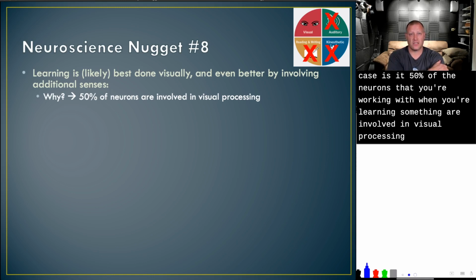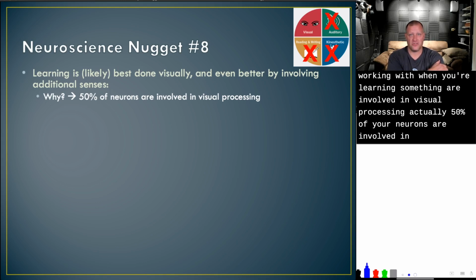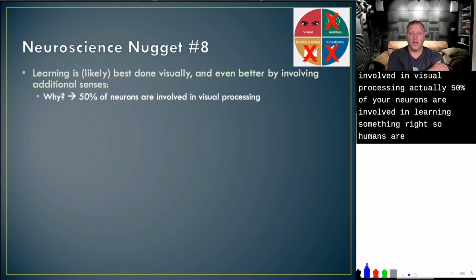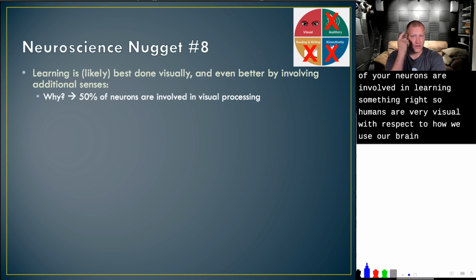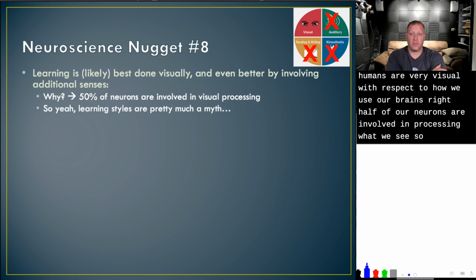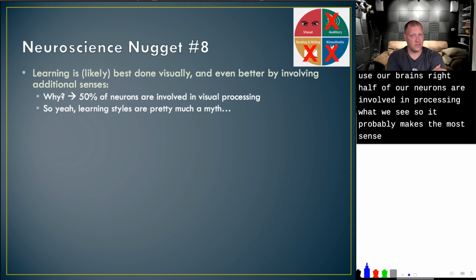In fact, 50% of your neurons are involved in visual processing, not just when you're learning something. All right, so humans are very visual with respect to how we use our brains, right? Half of our neurons are involved in processing what we see. So it probably makes the most sense to do stuff visually.